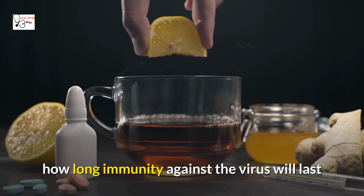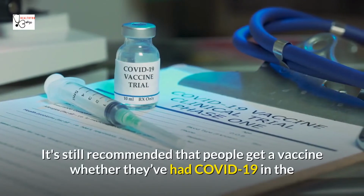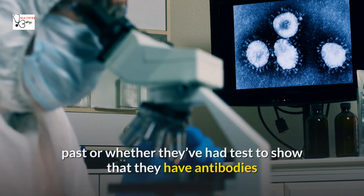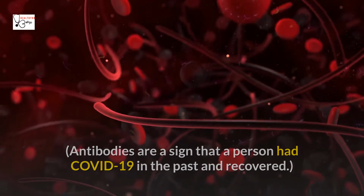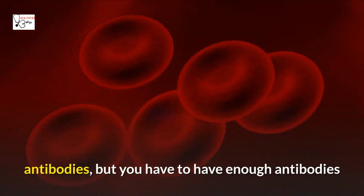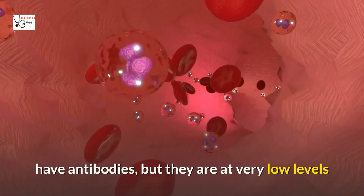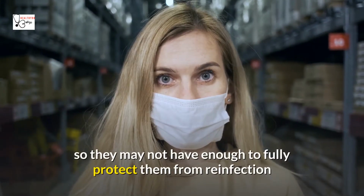the virus will last. If someone already had COVID-19, will they need a vaccine? It's still recommended that people get a vaccine whether they've had COVID-19 in the past or whether they've had tests to show that they have antibodies. Antibodies are a sign that a person had COVID-19 in the past and recovered. That's because to have protection against COVID-19 you not only have to have antibodies, but you have to have enough antibodies. What we know is that many people, particularly those who had mild disease, have antibodies, but they are at very low levels. So they may not have enough to fully protect them from reinfection.